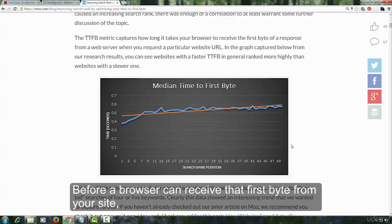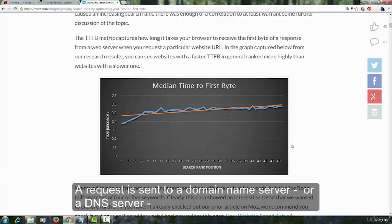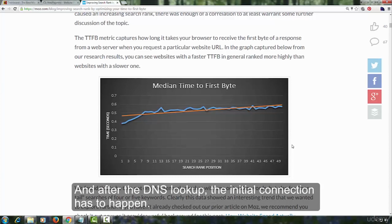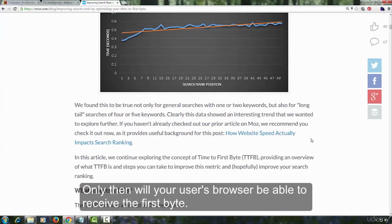Before a browser can receive that first byte from your site, a DNS lookup has to happen. A request is sent to a domain name server, or DNS server, which translates the URL a user types in to the corresponding numerical IP address. Routers use this numerical IP address to channel data to and from the user. And after the DNS lookup, the initial connection has to happen. Only then will your user's browser be able to receive the first byte.